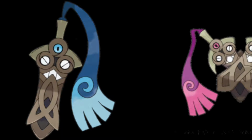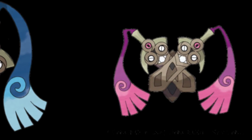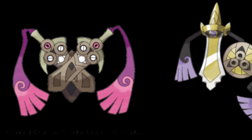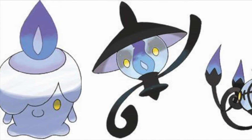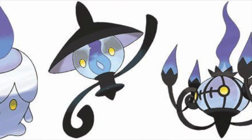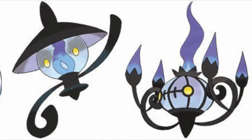Number 9, Honedge, Doublade, and Aegislash. Admittedly, these three are probably the coolest on this list, but there is just one problem. They're swords. How in the heck does a sword become a Pokemon? Again, incredibly lazy names as well. Number 10, Litwick, Lampent, and Chandelure. Quickly, we need a creepy trio of Pokemon like Gastly, Haunter, and Gengar. What have you got? Well, how about a spooky candle, a haunted light post, and a paranormal chandelier?